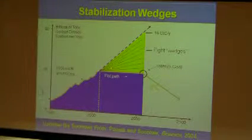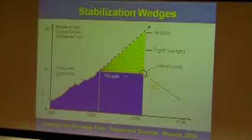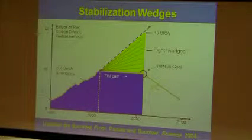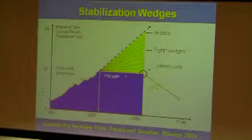That's a flat path. If you do that and then become more aggressive after 50 years, the models say that the delta T, the average increase in temperature, will be about 3 degrees C. Now, many people like to think of 2 degrees C as the limit for dangerous climate change.